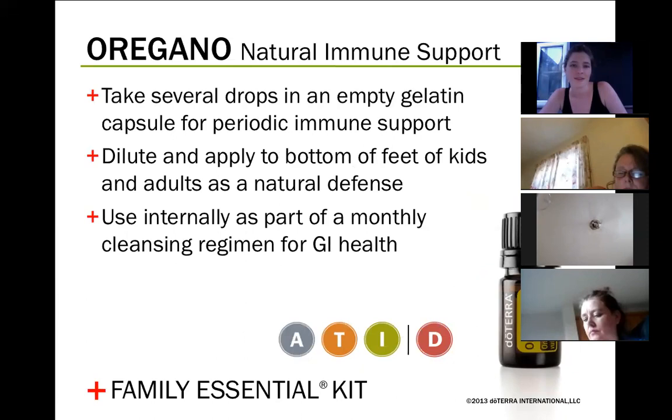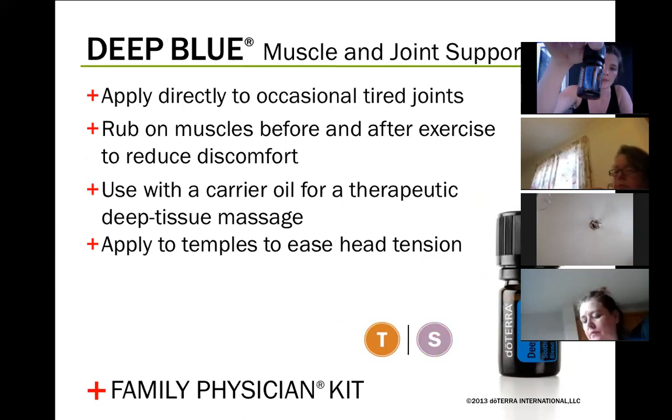Right, so we're on to the blends now. This is a lovely blend called Deep Blue. This is kind of like a deep heat, really. They do it also in a cream, which is like this. Very, very effective. People are so blown away by the effectiveness of this oil. It smells kind of like Germolene. It's a really lovely smell.